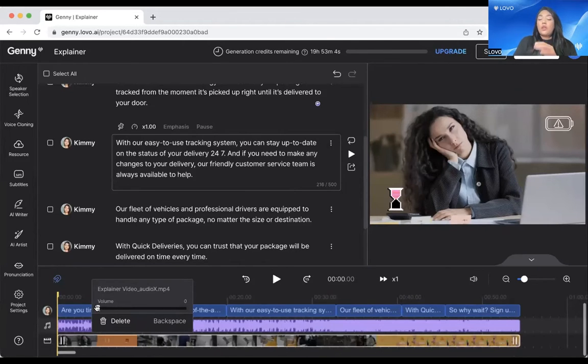And you can either have it completely off sound, with sound, etc. So if you do have a video that already has sound and you just don't want it, you can mute that all as well in here, which is super useful.